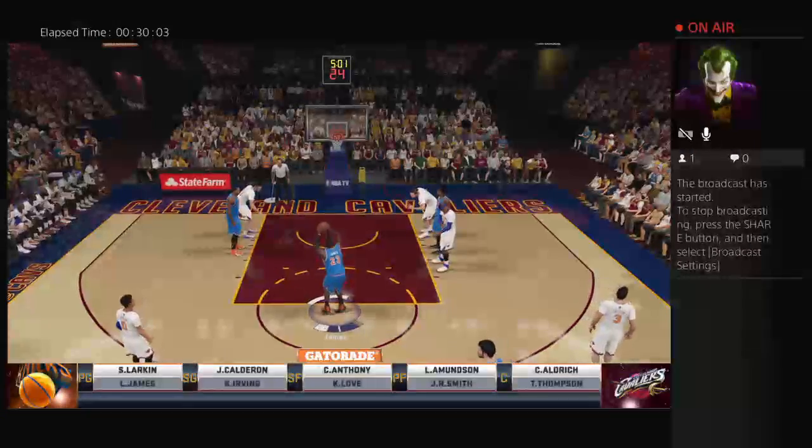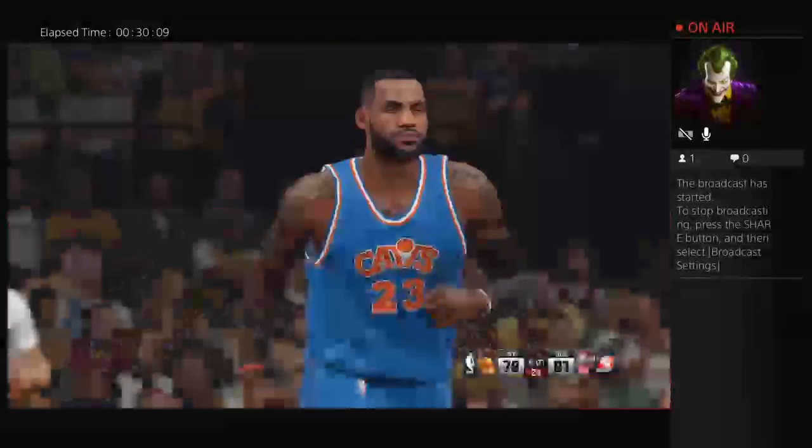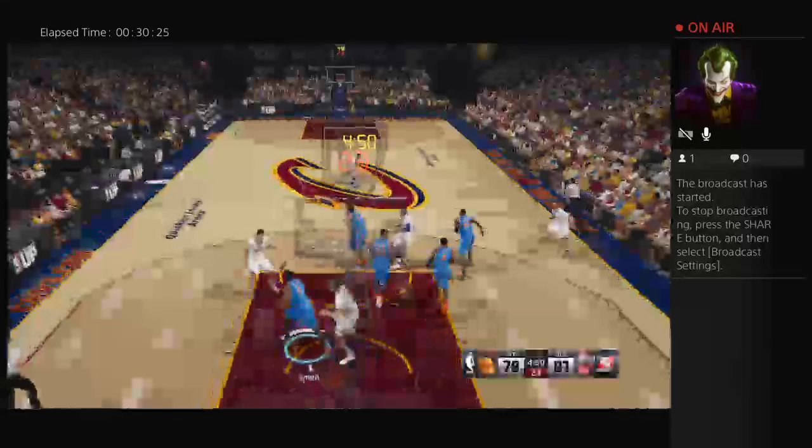And with another top pick on the roster, Kevin, and a youthful team, they were a popular pick before the season to play postseason games, but they still needed some seasoning. And the Knicks making a change here. Calderon's checked in. Larkin dishes to Anthony. Look. Cavaliers pull it in. They've led by as many as 11 points.